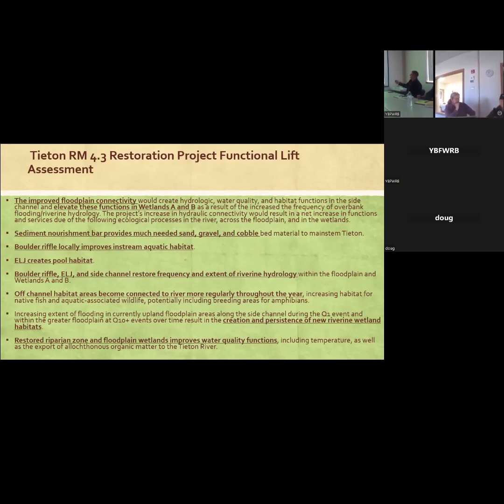Basically, it's going to add a bunch of water to wetlands, improve those wetlands, and nourishment bars providing more spawning sediment downstream, same with the Boulder Riffle. The ELJ will create some pool habitat, off-channel habitat, riverine wetlands, restored riparian zone. Basically, it's going to do a bunch of good stuff.